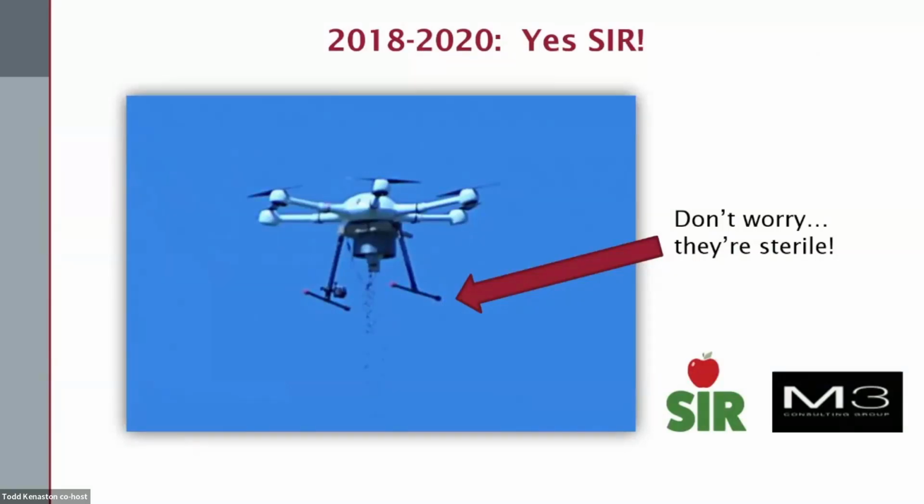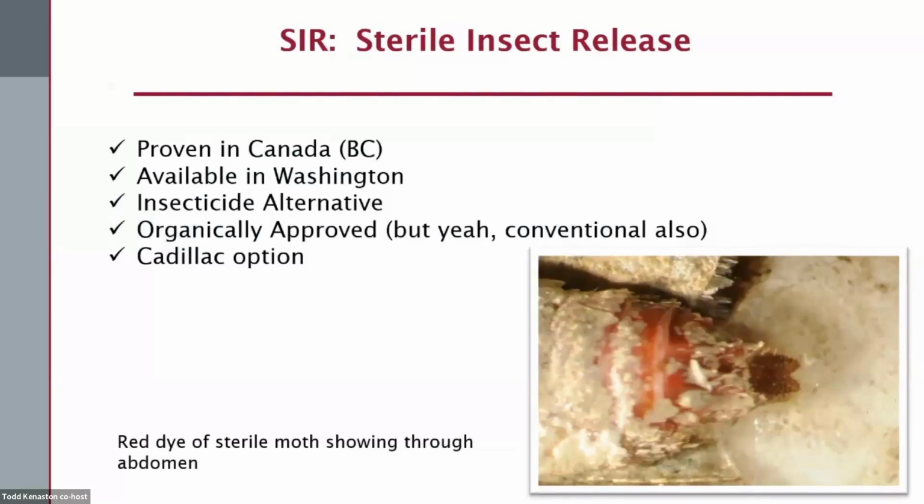In 2018 through 2020, I did a project on SIR, and this was the first time that this technique had been available in the state of Washington. And it was a departure from the Canadian program in a number of ways. It wasn't area-wide, it wasn't mandatory, and it was applied by drones. But it's been proven in Canada, and this is why it's not a new idea. It was actually proposed in the 50s and implemented in the 90s in BC.